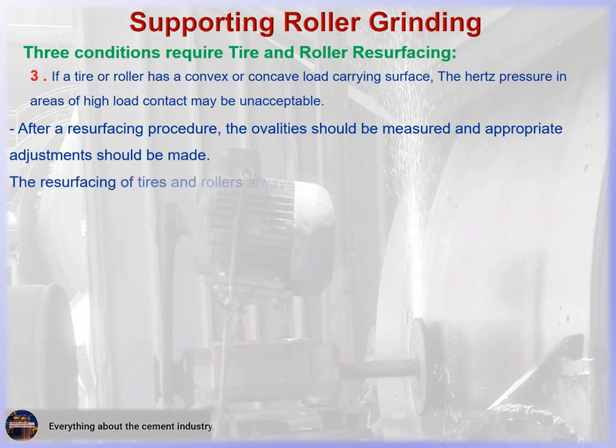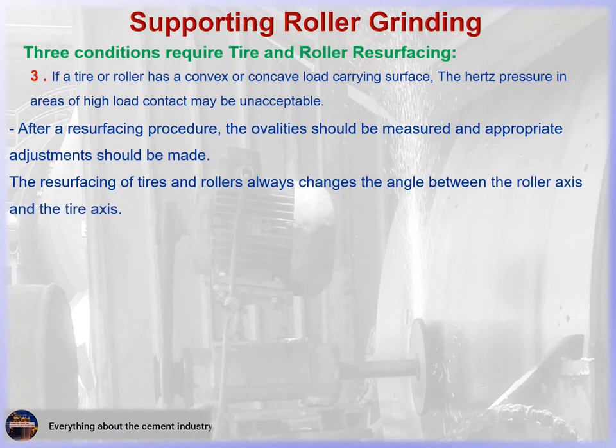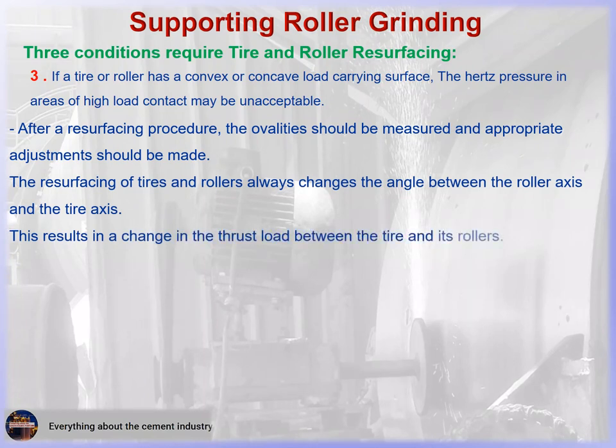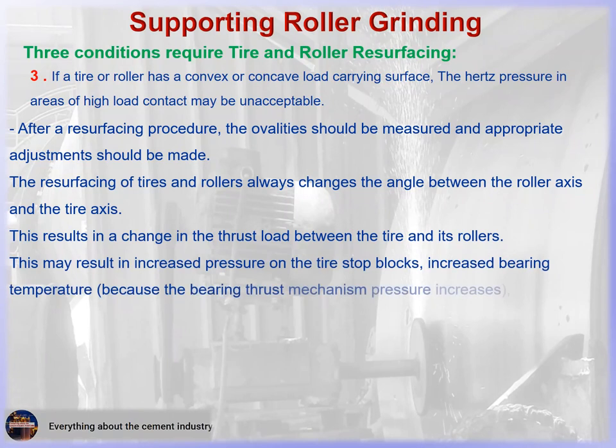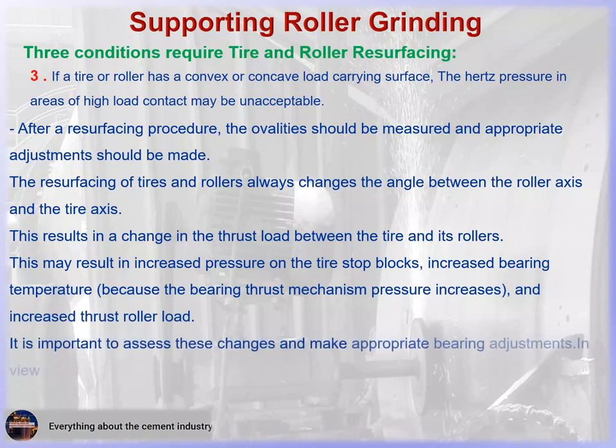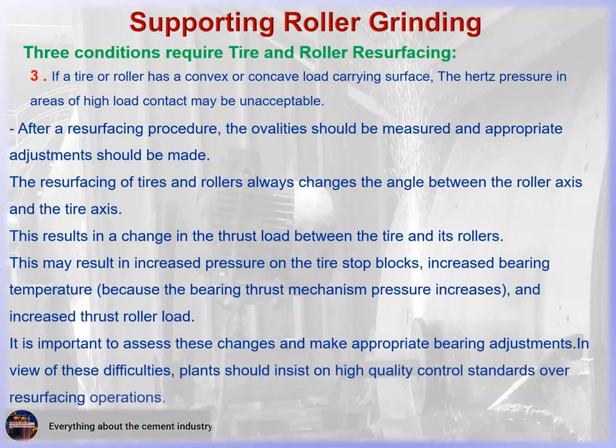The resurfacing of tires and rollers always changes the angle between the roller axis and the tire axis. This results in a change in the thrust load between the tire and its rollers. This may result in increased pressure on the tire stop blocks, increased bearing temperature, because the bearing thrust mechanism pressure increases, and increased thrust roller load. It is important to assess these changes and make appropriate bearing adjustments. In view of these difficulties, plants should insist on high-quality control standards over resurfacing operations.